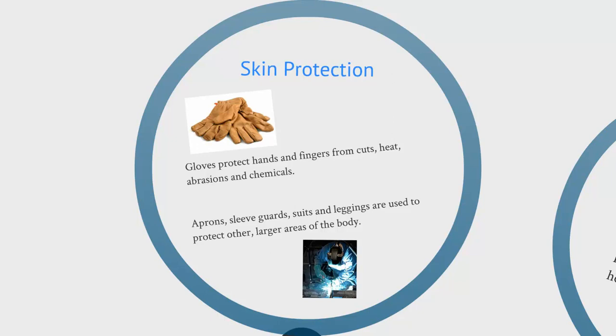There are a lot of different types of gloves, each is designed to protect from a different hazard. Check with your employer if you're unsure about what type of glove is appropriate to protect you from the hazards you face in your job. If larger parts of your skin are exposed to hazards, aprons, sleeve guards, suits, or leggings can be used.